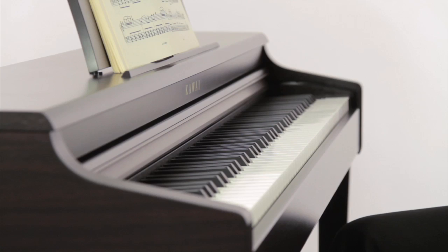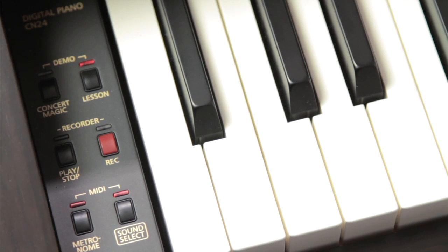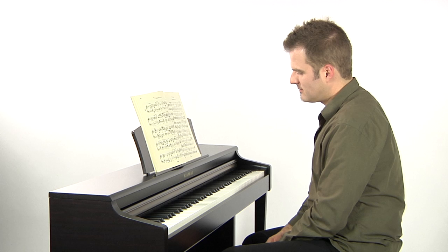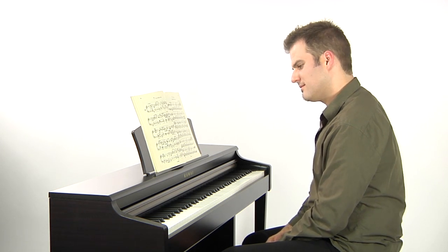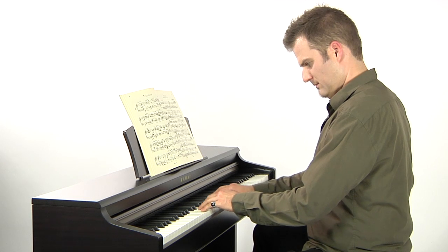Digital pianos are ideal for teaching situations and for training and practicing playing skills. That's why KAWAI has included a range of functions to support learning and practicing. The lesson function, for example, gives you a number of famous piano pieces to practice with. There's also the integrated metronome and the recorder function, which lets you save up to three songs. And of course, the CN24 also has two headphone outputs, so a teacher and learner can listen at the same time to what's being played.